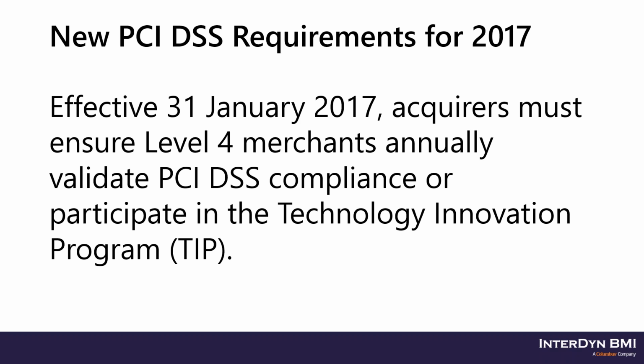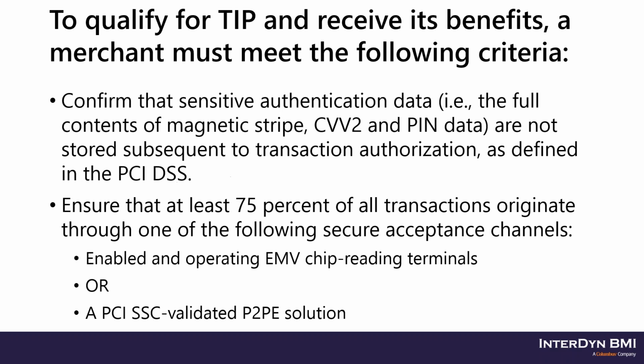So that pretty much means anybody who is taking credit cards at their POS terminal needs to meet a new set of requirements when it comes to the PCI DSS standards. And Visa has come up with a program called TIP, and the TIP program lets you become PCI DSS certified so long as you meet these 2 criteria.